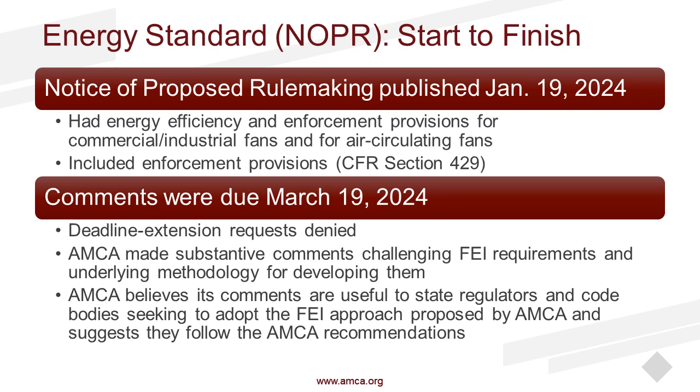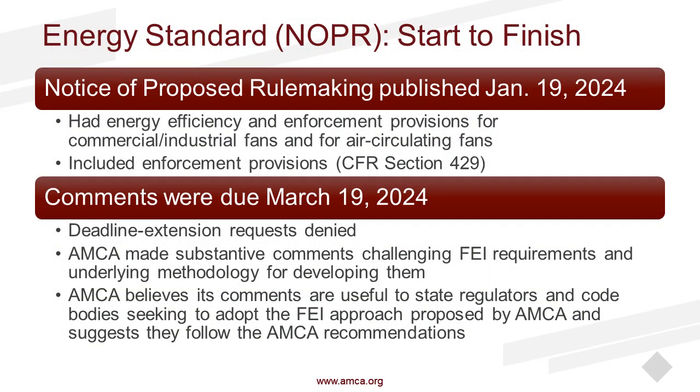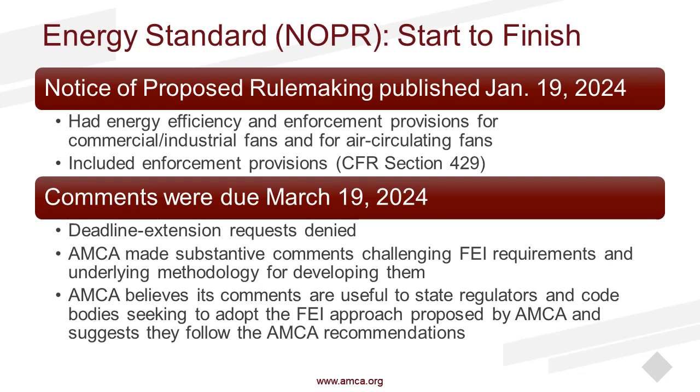So, the energy standard, we've been talking about it. The Notice of Proposed Rulemaking was published January 19, 2024. I believe that was during the ASHRAE meeting, right? Around that time, they published it. They knew we would all be here together, so let's discuss here. It had an energy efficiency and enforcement provision for general fans and blowers, and then air circulating fans. So it's the same thing. The NOPR includes what the standard, the limit, is going to be, and what it is going to cost you if you don't follow the rule. The comment deadline was March 19.